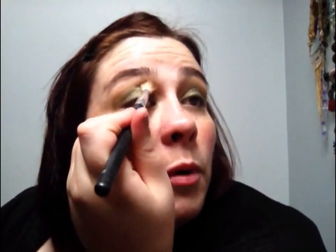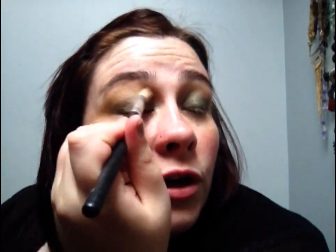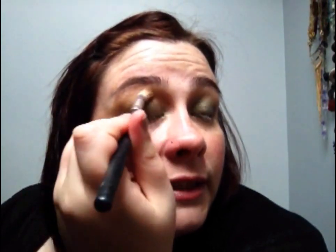So now I'm going to blend again. I'm going to use the brush we started with. It's already got the green on it, so I'm just going to go back into that transition colour and just put it through the top of the colour so that it blends it out nicely and there's no harsh lines and everything's lovely. Do you see?